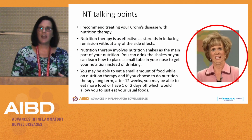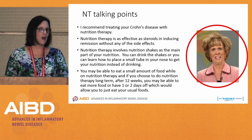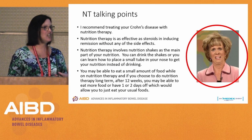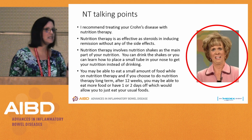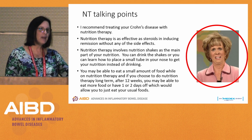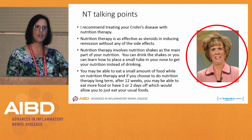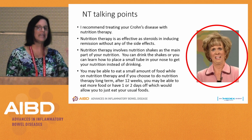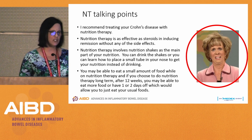So we also gave all of our team talking points, because they didn't really know how to present it, right? So we said, this is how you need to go into the room. You say, I recommend treating your child's Crohn's disease with nutrition therapy. Nutrition therapy is as effective. So all of those things that I just managed.